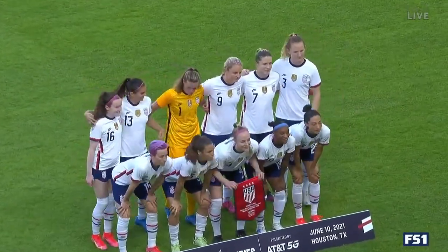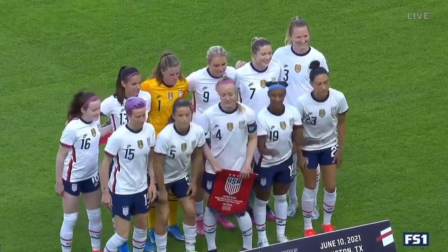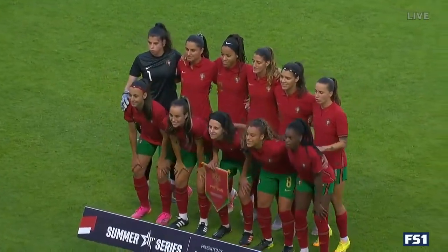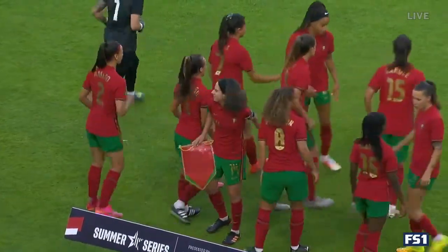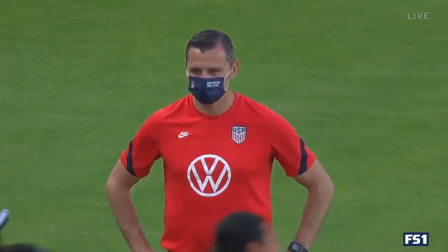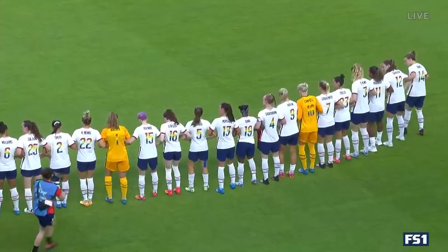Fitness, Ali, would have to be a concern for these two teams. The U.S. more used to it, though, than Portugal. A big concern for Portugal. I mean, the U.S. is the fittest team in the world historically, and we see it every time they step out, and the tempo and the rhythm that they play with, it's going to put Portugal under a lot of pressure. I'm really curious to see how this Portuguese team comes out tonight. Are they going to high press, try to pick the U.S. off in advanced areas, or are they going to really sit back and absorb?